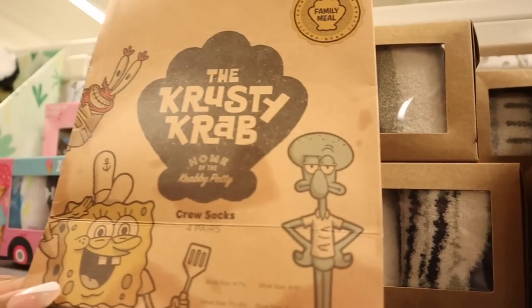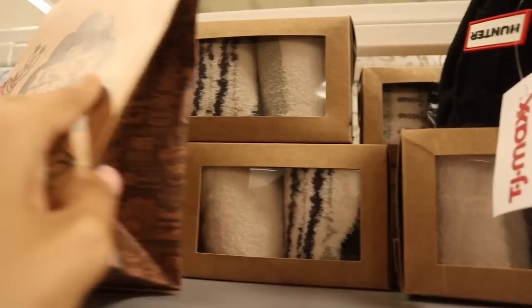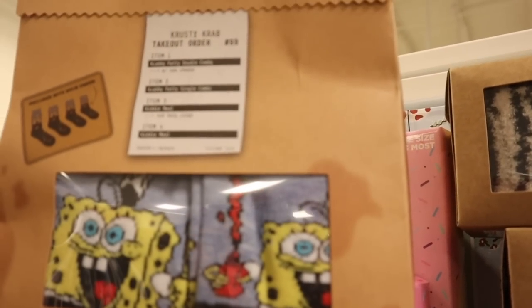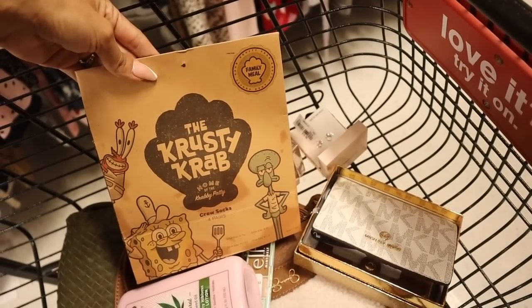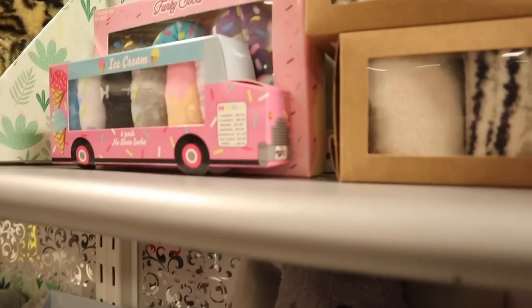And look at these, the Krusty Krab, home of the Krabby Patty crew sock. And you get four pairs. Oh my gosh, how cute are these? And it says Krusty Krab takeout order. Oh my gosh, I love this. Obviously I need to bring this home. The girls love SpongeBob, and my husband's going to laugh about these. But yeah, let me go ahead and show you guys the other ones.